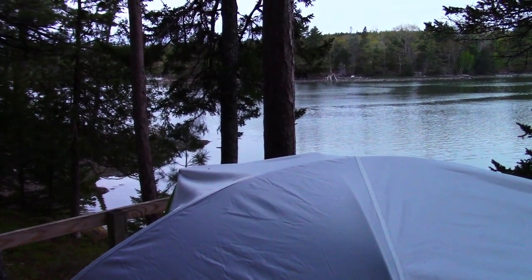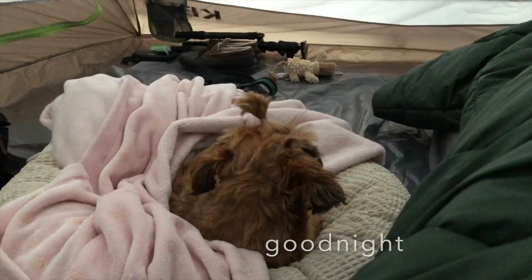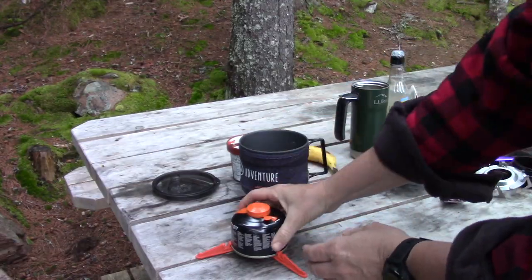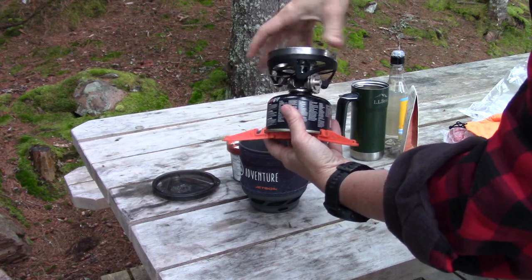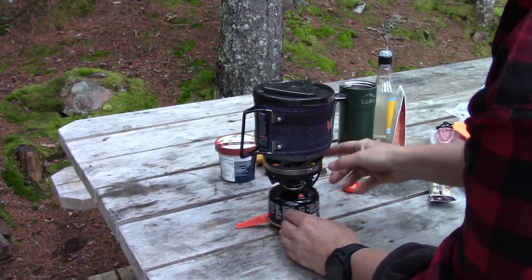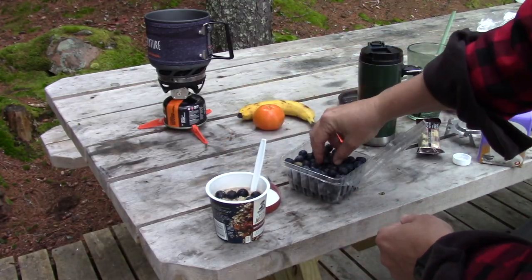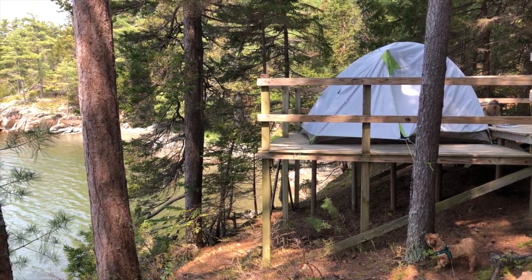8 p.m. It's 5:30 in the morning. Up, went for a short walk because the dog is already wired. Something to eat, something to drink. Looking for a squirrel.